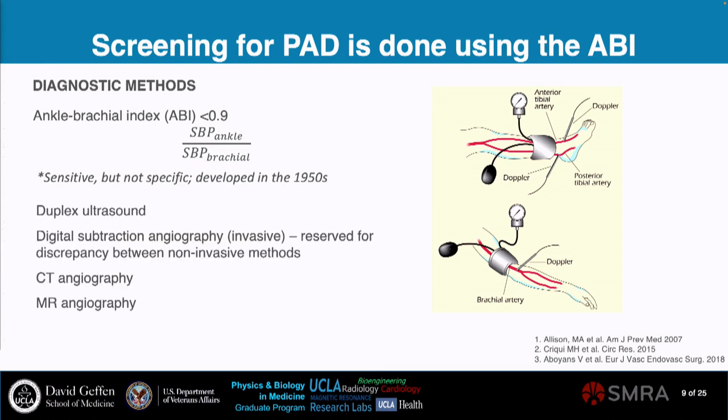Other methods include duplex ultrasound. Digital subtraction angiography is an invasive test, and it's only reserved for discrepancy between non-invasive methods. And then we have CTA and MRA, but those are considered advanced techniques, used as vascular roadmaps for planning procedures or following up to see how well the procedures perform after the stenting or the vascular surgery.